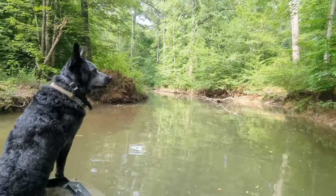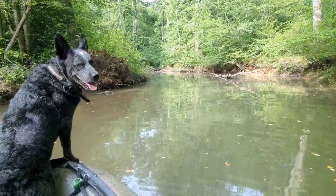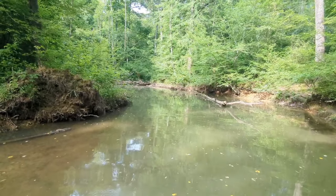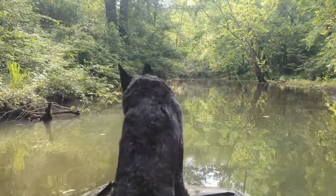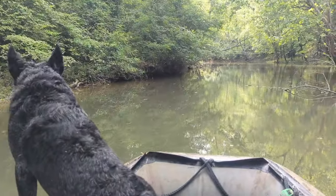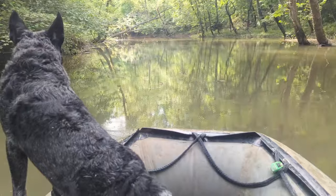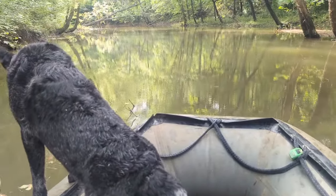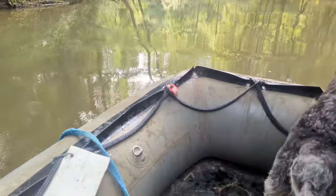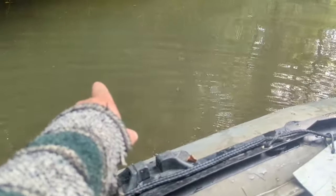We're getting a little peek around the bend here. Looks like it might be the end, I'm saying. Nope, it goes around another bend. So what I'm seeing, there we go. There are just a couple places where it's too shallow. And honestly, if I was right over there, I could have made it through. So it's just a matter of finding the channel.